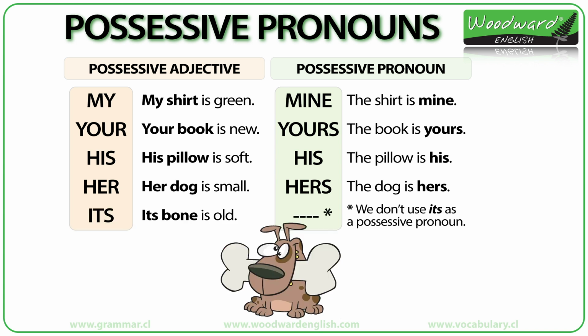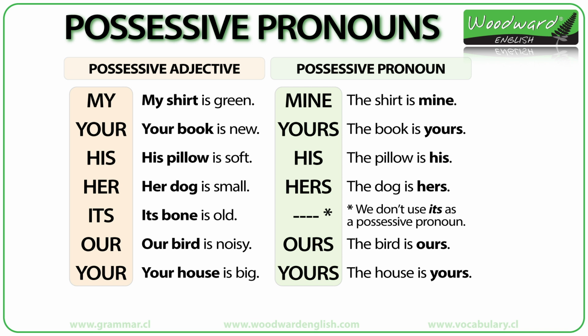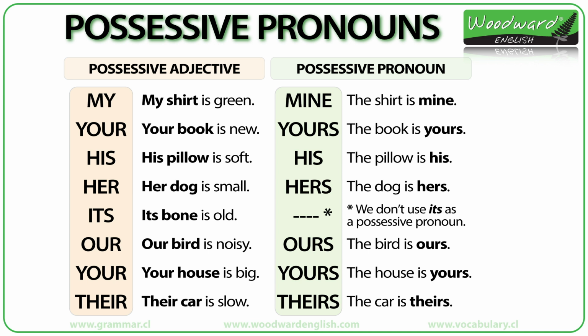Its bone is old. There is no possessive pronoun for it. We don't use its as a possessive pronoun. Our bird is noisy. The bird is ours. Your house is big. The house is yours. Remember, your can be used to refer to one you or two, you plus you. Their car is slow. The car is theirs.